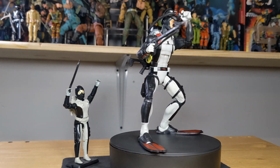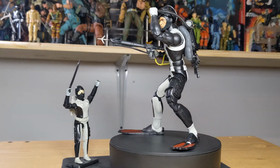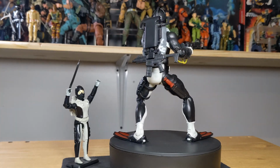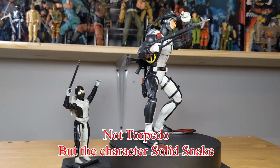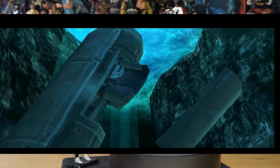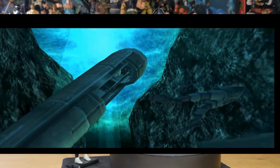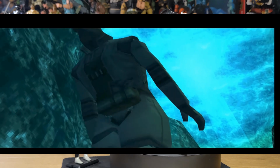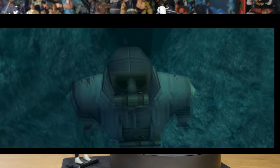I'm also getting extreme nostalgia from this figure when it comes to the Metal Gear Solid franchise. The first Metal Gear Solid game sort of introduces you to this character, and he is just wearing this sort of wetsuit, scuba diver gear, and then you jump into the game and go throughout the game. But that first initial introduction, Torpedo kind of captures that, and I just really love this figure for that.